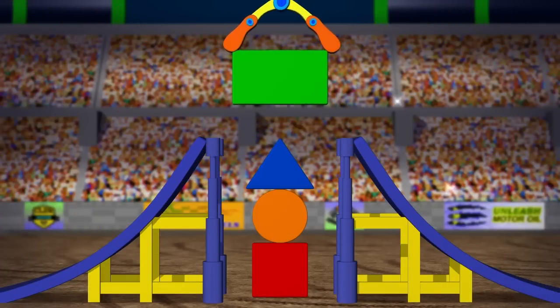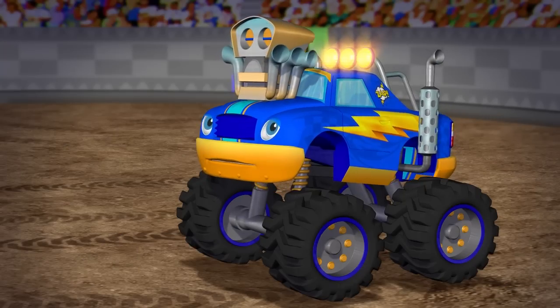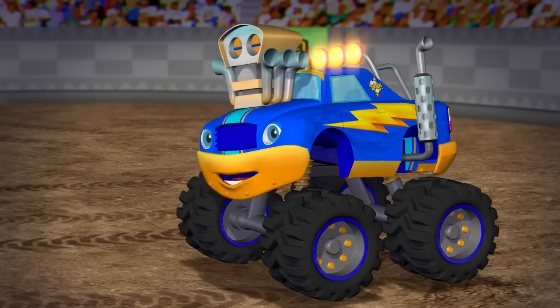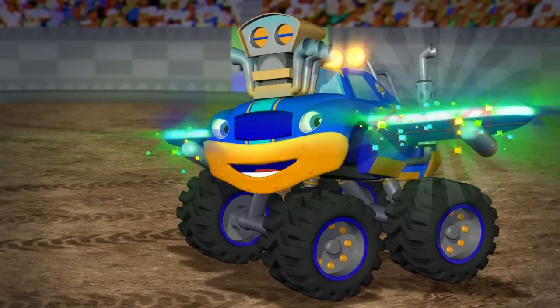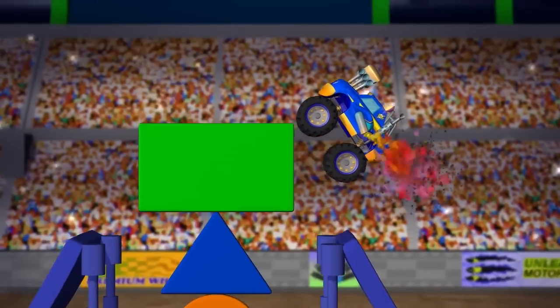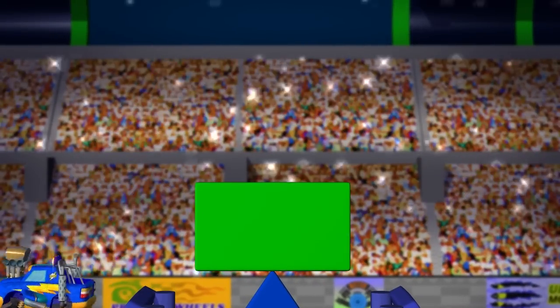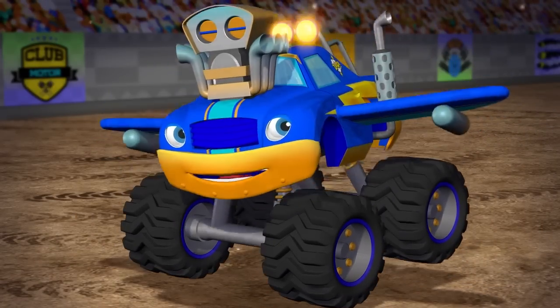Wow, they're loading up a rectangle. A rectangle has four sides, two short and two long. Rectangle. Power wings, activate! Wowza! This show is jump-tacular!